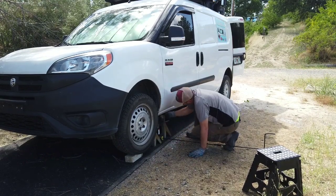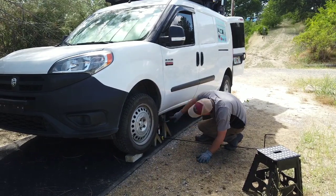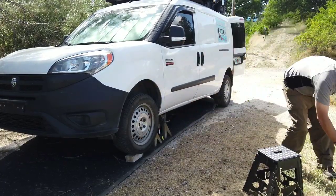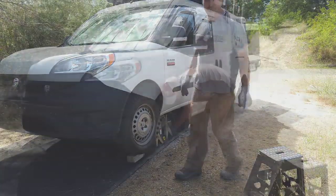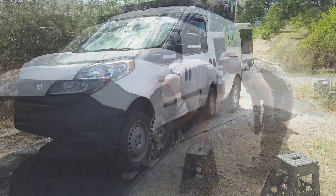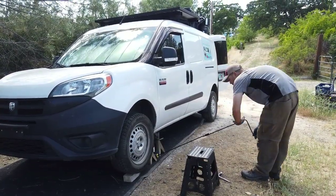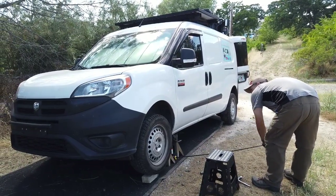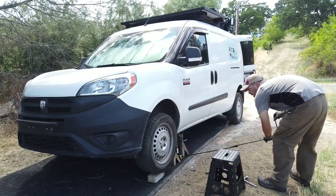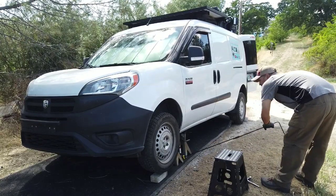Safety first, guys, so I've got a couple of jack stands underneath there in case this fails. Get this out of the way. We'll get the tire off. While it was still sitting on the brick, I loosened the bolts, then jacked it up some more to get it off the ground. If you try to loosen those bolts while it's up in the air, you'll just hurt yourself.